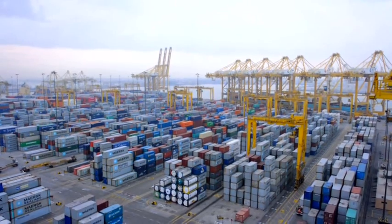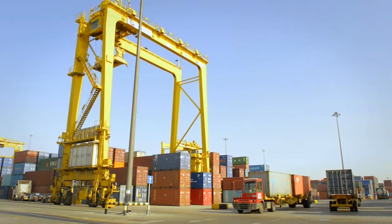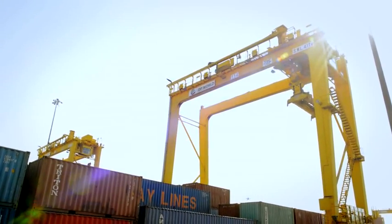DP World is one of the biggest ports in this region. It has 65 terminals across the world. You can imagine, at any given time we have around 650 diesel engines running. DP World is running 24 hours and the equipment needs to be ready all the time.